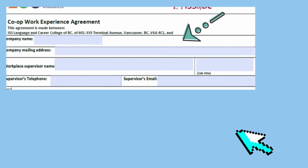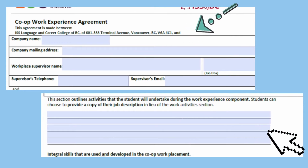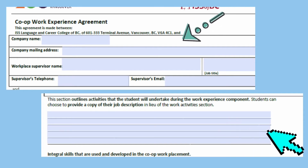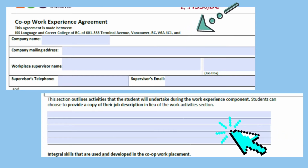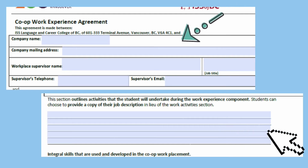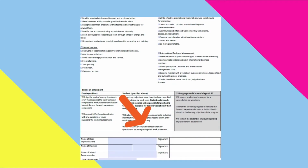You need to state the company name, mailing address, your supervisor's name, how to reach your supervisor, and most importantly, the section that outlines the activities that the student will undertake during the work experience component. You can send me as well a copy of your job description instead of filling in that form.